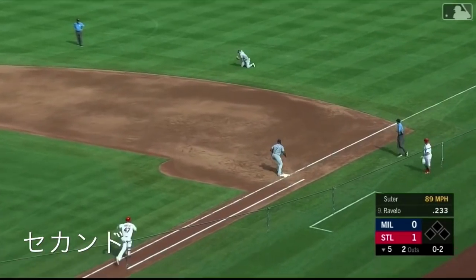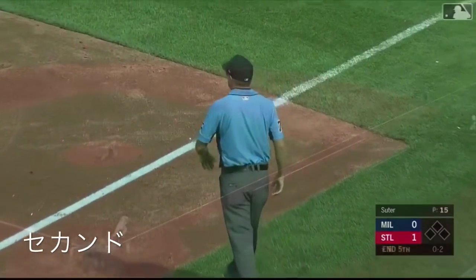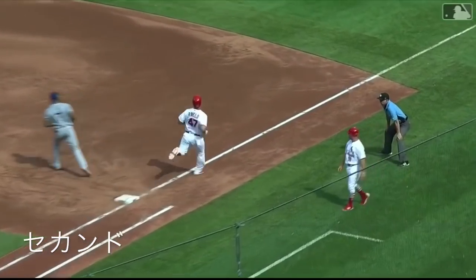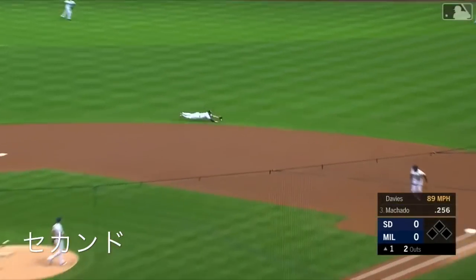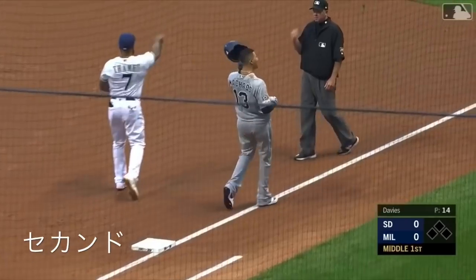This one to right. Nice stop. Spangenberg. What a play out at second base. Taking on the shallow right shift. And a quick 1-2-3 inning. Series, and then the NLCS. Dodgers and Brewers. Spangenberg lays out. He's got it. Machado hardly running, and he's thrown out.